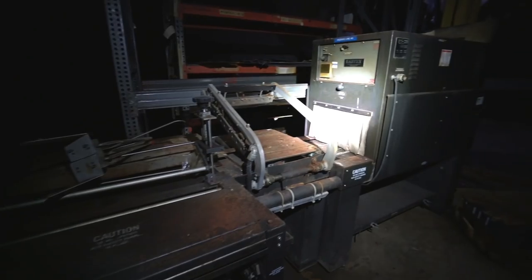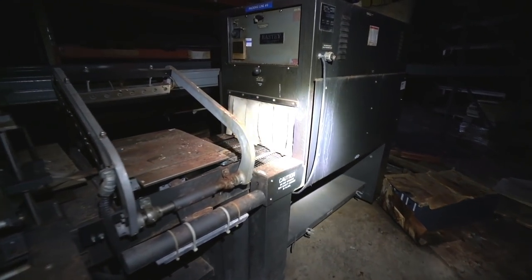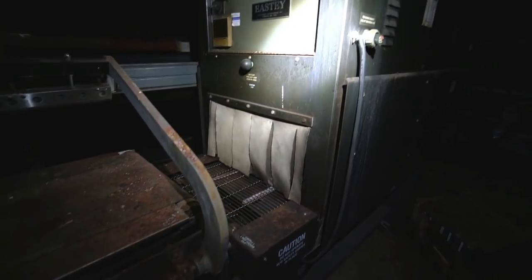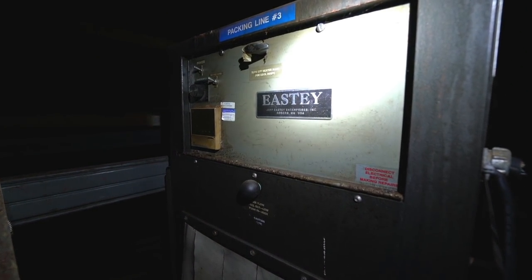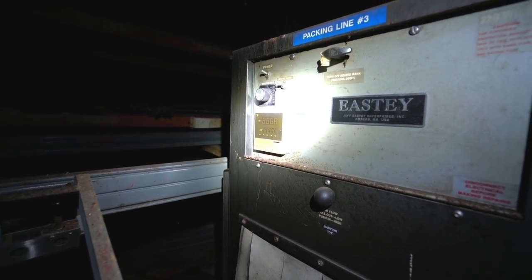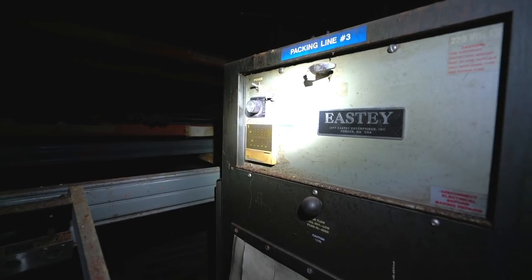Got some sort of machinery. Something would feed into this belt. Eastie, Jeff Eastie Enterprise. It watches temperature. It's a heater, I don't know.